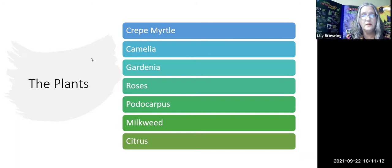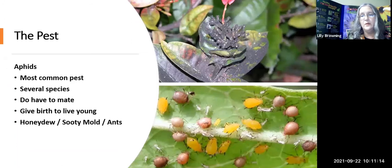What is the pest that's going to show up on all these? Well, actually, these guys could show up just about anywhere. Aphids. They're our most common pest, and they are absolutely everywhere. There are probably many different kinds of species. They do have to mate with each other, but they give birth to live young.